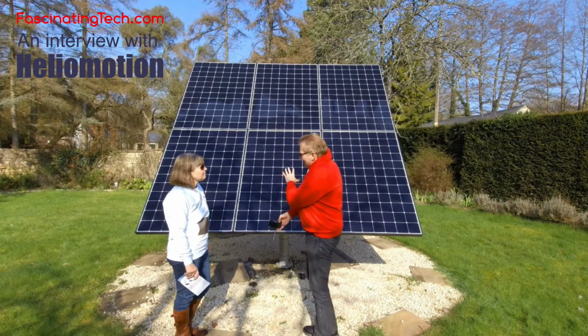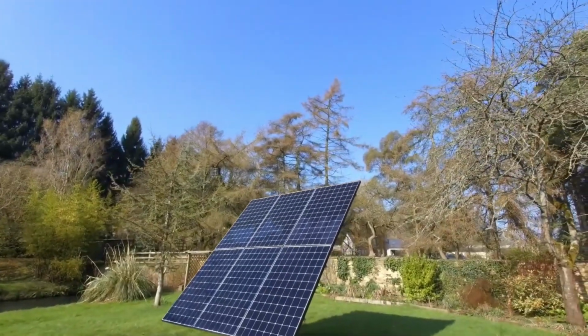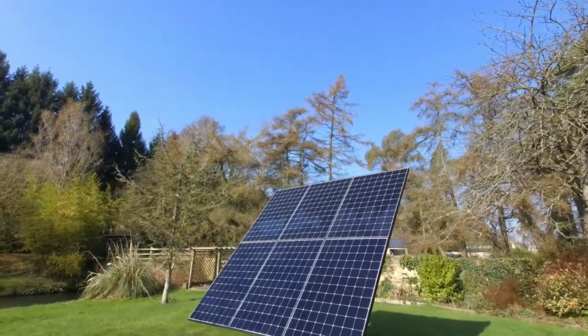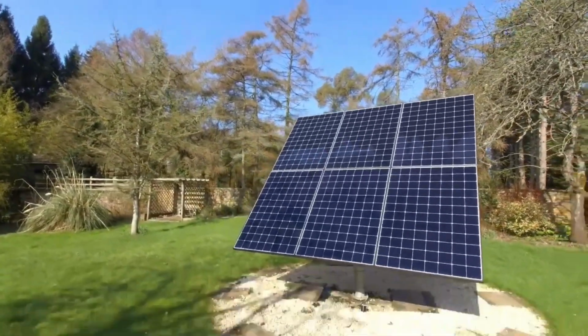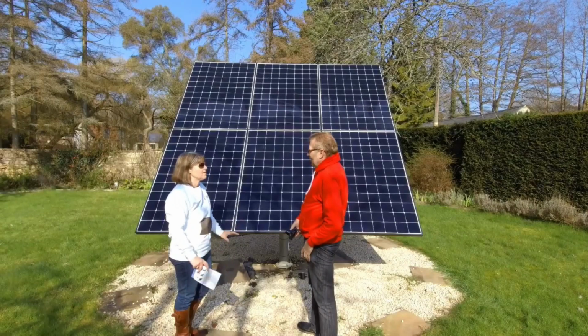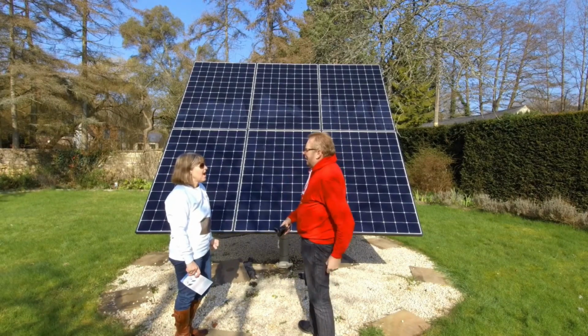So what actually is this? Okay, this is a Heliomotion system. It's the biggest one we do. It's a PV6 with 72 cell panels, and Louise and Richard, who put it in, were the first people in the country to actually realise it was a great thing and go for it.